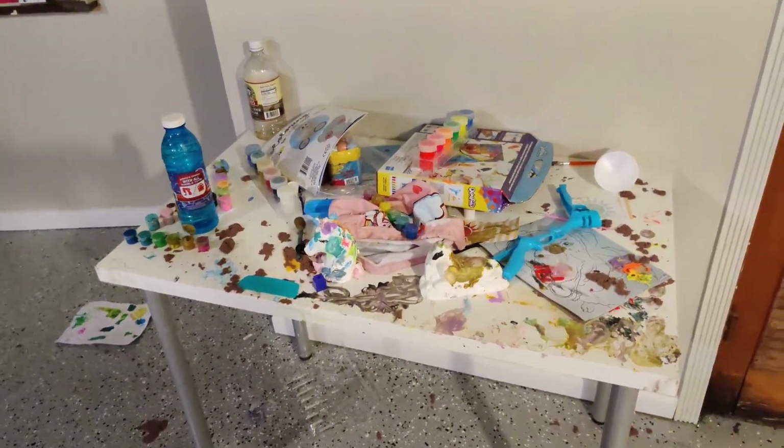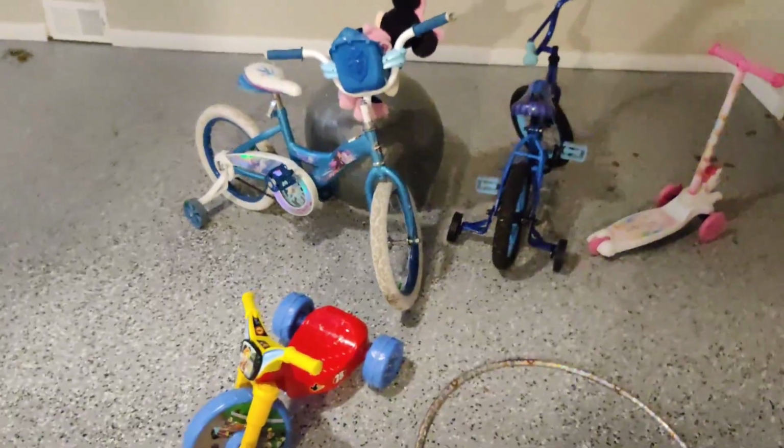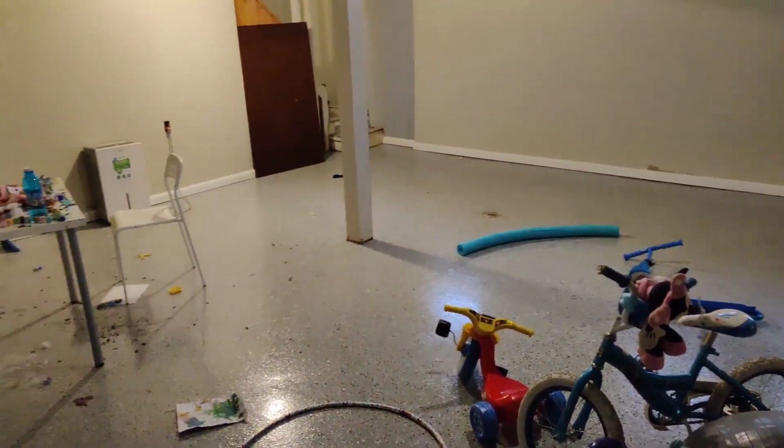1, a place for them to sit and watch TV. 2, a place for them to store their toys. And 3, a table for each of them to do arts and crafts on.